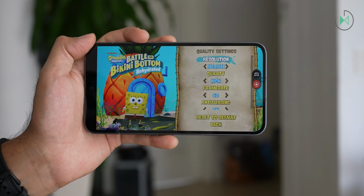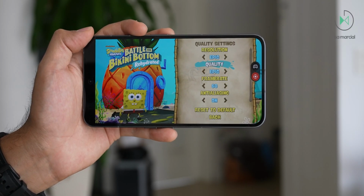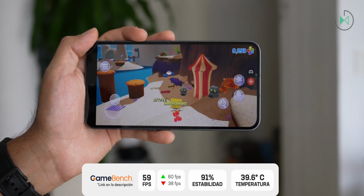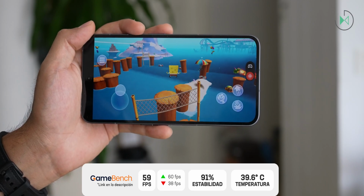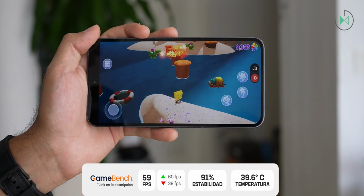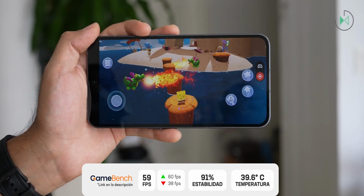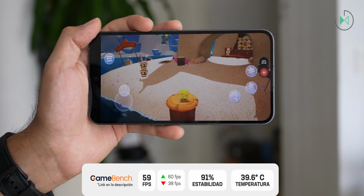For the SpongeBob game, we selected an epic resolution and epic quality as well. With 60 frames per second and smoothing enabled, with these settings it gave us 59 frames per second with 91% stability. The highest peak was 60 and the lowest was 38. And what we noticed here is that apparently the device is going to limit a little bit of the processor to avoid overheating, because in this case it didn't exceed 40 degrees Celsius. And that speaks to good temperature management. Definitely, if you're the picky type who wants 100% stability at all times, you probably won't achieve that in this device, but you will achieve an experience that doesn't feel like a lot of heating.